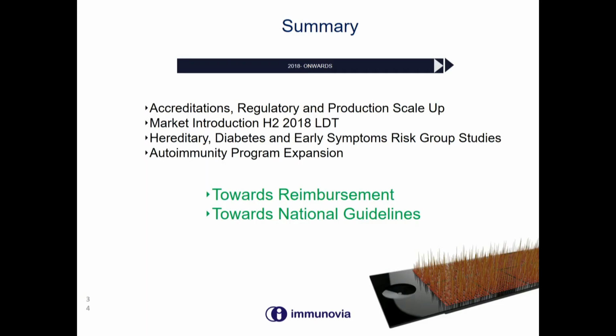So finally, we focus on getting the pancreas cancer test to market this year, end of this year, by finishing the accreditation and the regulatory and production scale, and then expand the autoimmunity program. And our end goal is always getting paid for reimbursement and becoming the national guideline globally for pancreatic cancer. Thank you.